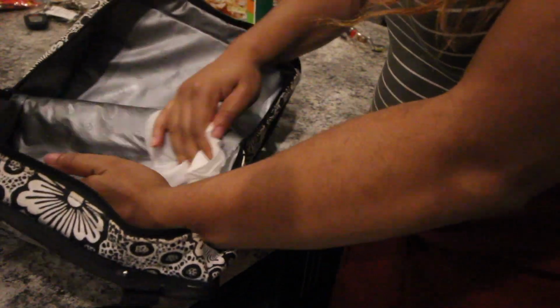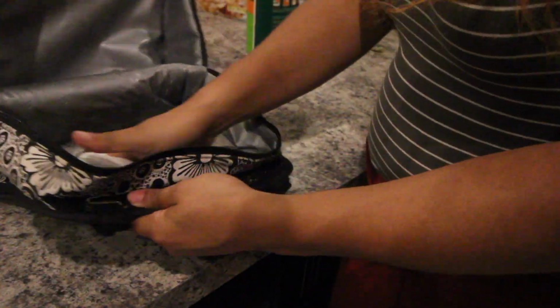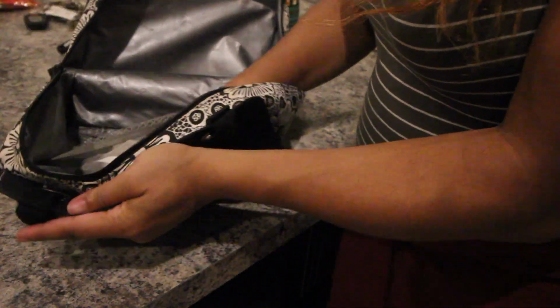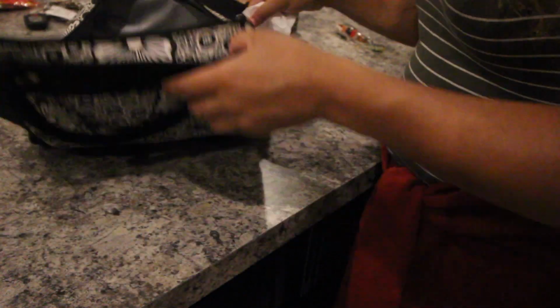It's Friday, so obviously my work week is over, and I like to just wipe down my lunchbox just from all the foods that were in there throughout the week. That just makes it smell really fresh, and I'm still using those same wipes.